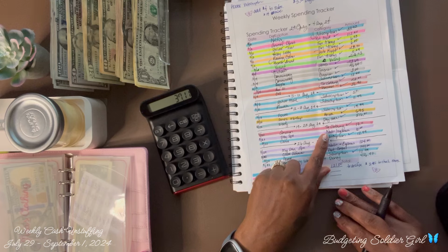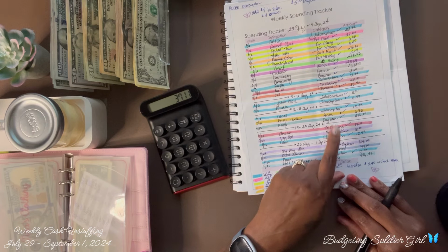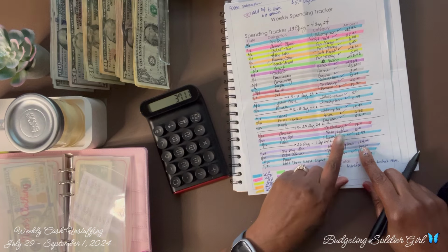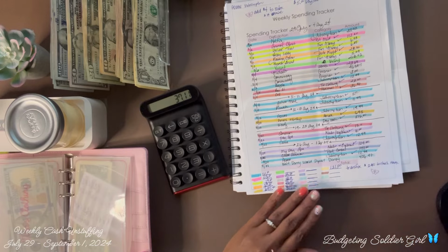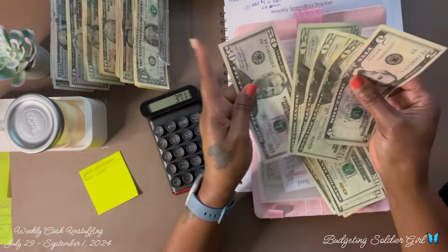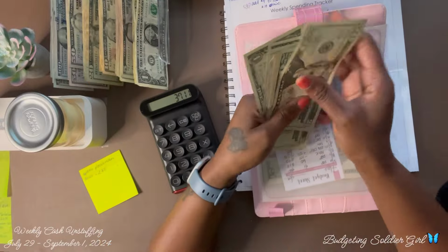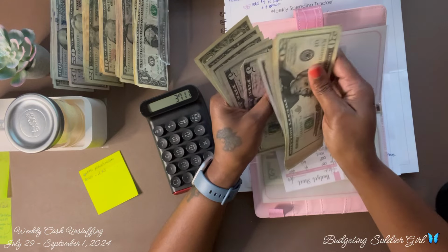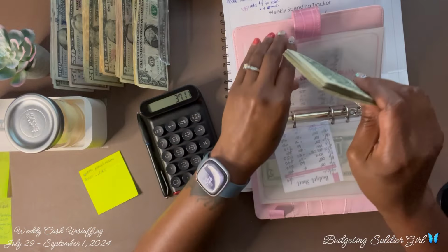Next is my nails and eyebrows. So I had to pay a deposit of $10 and my nails and eyebrows was $124. And so that 124 plus 10 is 134. So I'm going to round it to 135. And I have $128 remaining.